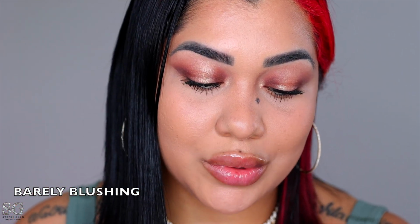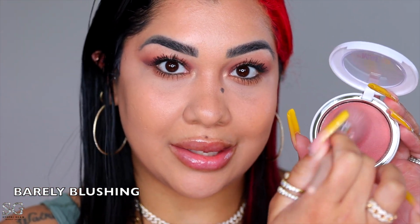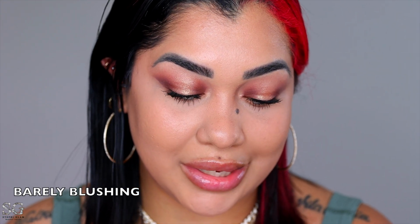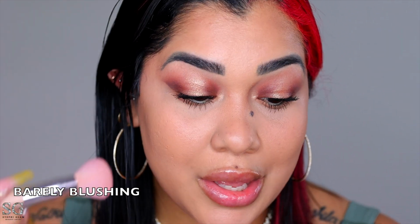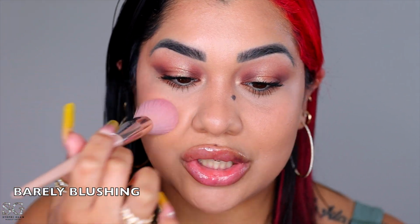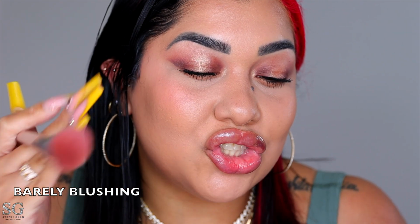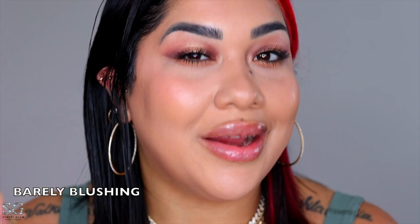This is the 125 from Fenty Beauty. Let's dig in here. I do feel that this shade is very light for my skin tone. I do have to build it up for it to show up. But if you have a light skin complexion, this shade is going to be beautiful. See, it's giving me a little bit of sheer pinky. I see it, but barely.